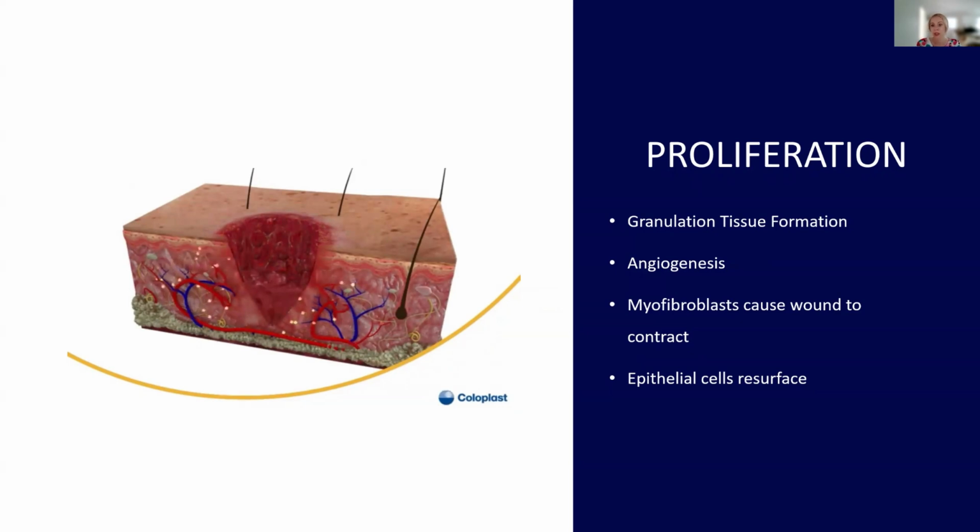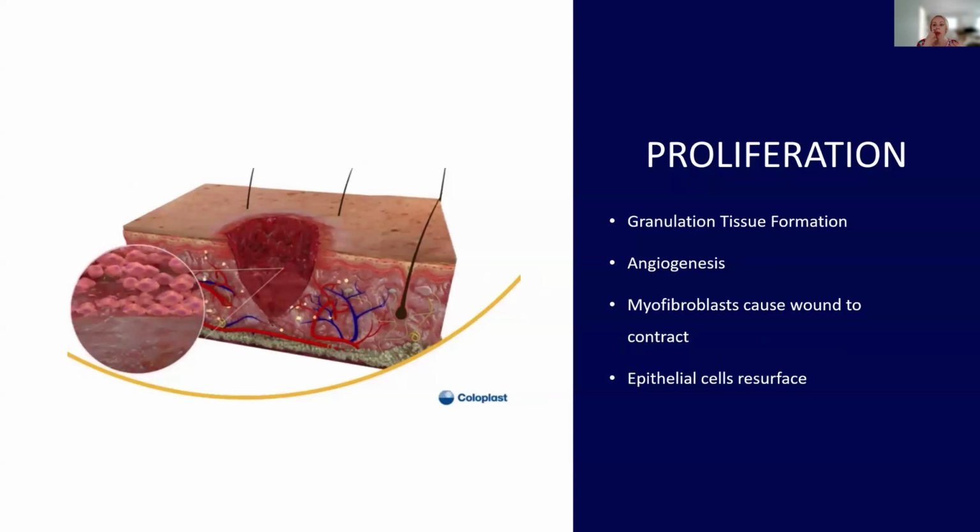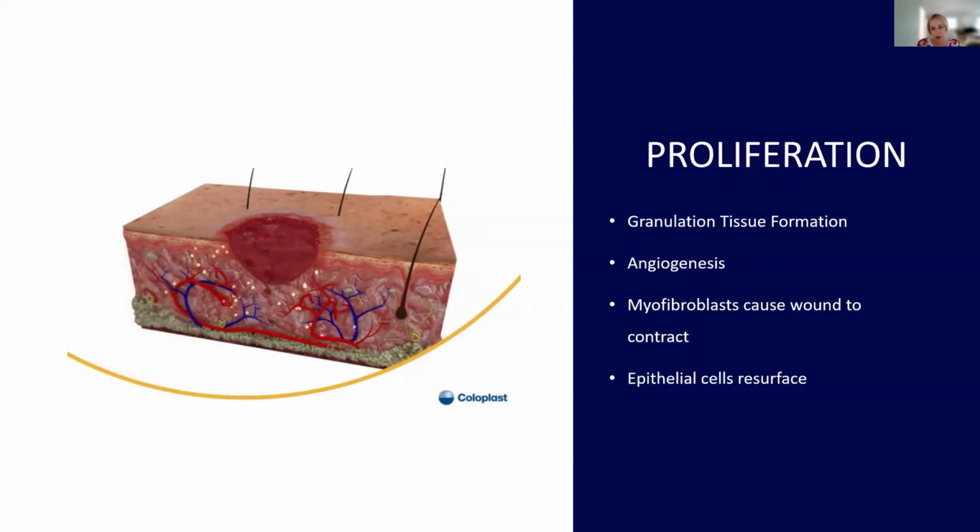So this phase begins with the formation of granulation tissue, which is a new connective tissue and microscopic blood vessels that form on the surface of a wound during the healing process. That granulation tissue is usually pink or red, and it has a really grainy sort of appearance, and it fills up that wound and provides a foundation for new tissue formation. New blood vessels form from existing ones to start supplying the wound with oxygen and nutrients, and this process is known as angiogenesis. The new blood vessels are essential for delivering necessary nutrients and oxygen to the healing tissue site.